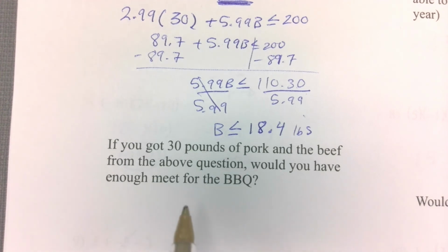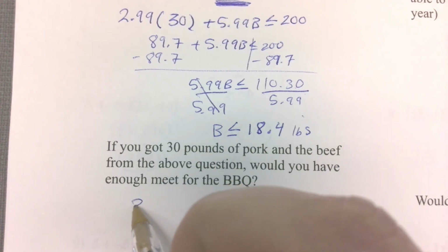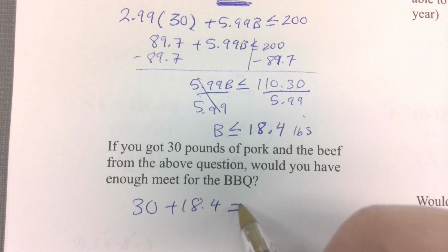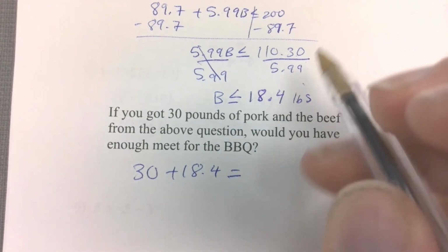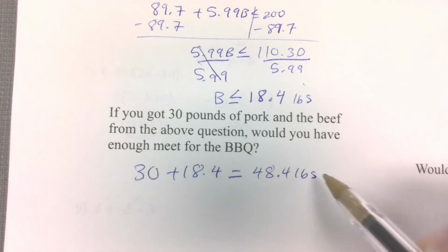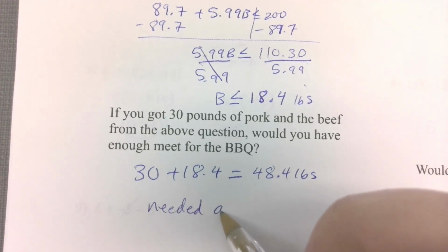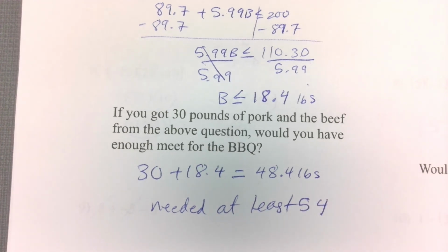Okay? We've got 30 pounds of pork. And how much beef did we get? So we've got 30 and 18.4. Did we get enough meat? No. How many pounds is that? Put it together. 48.4. Yeah, 48.4 pounds. How many did we need? 54. Right? You're about 6 pounds short, or 5.5 pounds short, which means 12 people don't get meat. They don't need it anymore.